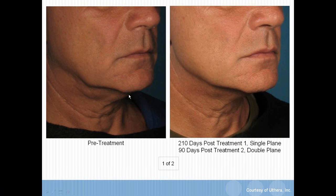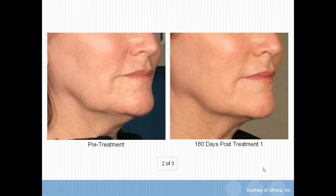And this is a gentleman with more loose skin, and this is him after 2 treatments, so 3 months after the second treatment, with a significant amount of tightening. You can see that if we address some of the volume here and here, he'd get even a more youthful, natural result by filling out that cheek. Another patient right along the jawline with some tightening.